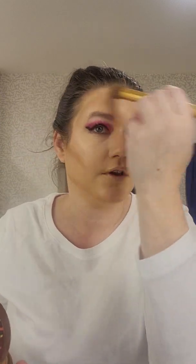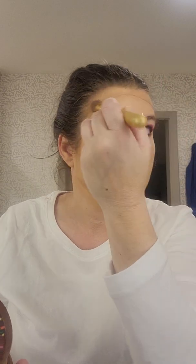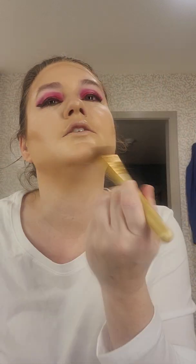I'm just using my favorite scented Physicians Formula bronzer, the donut. Oh my gosh, this is my favorite out of all of them. Ugh, to die for. I just love this bronzer, and the scent is so good, and it looks good on my skin too. It's not just because of the scent.